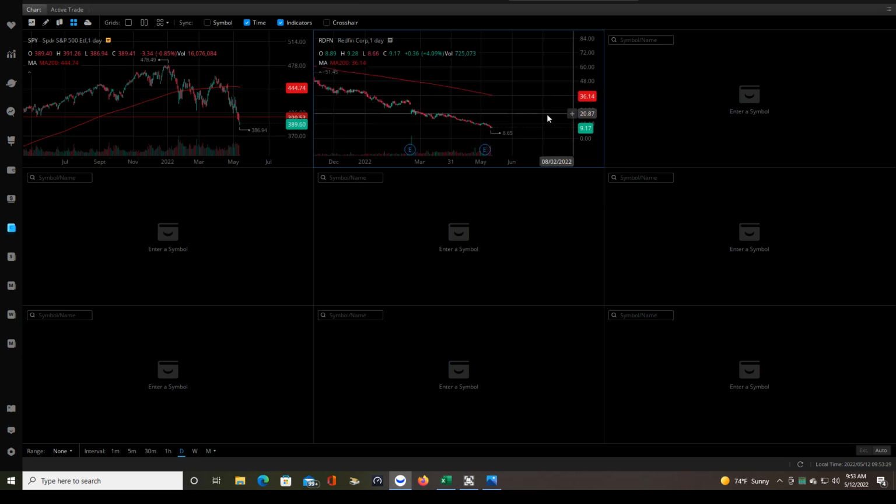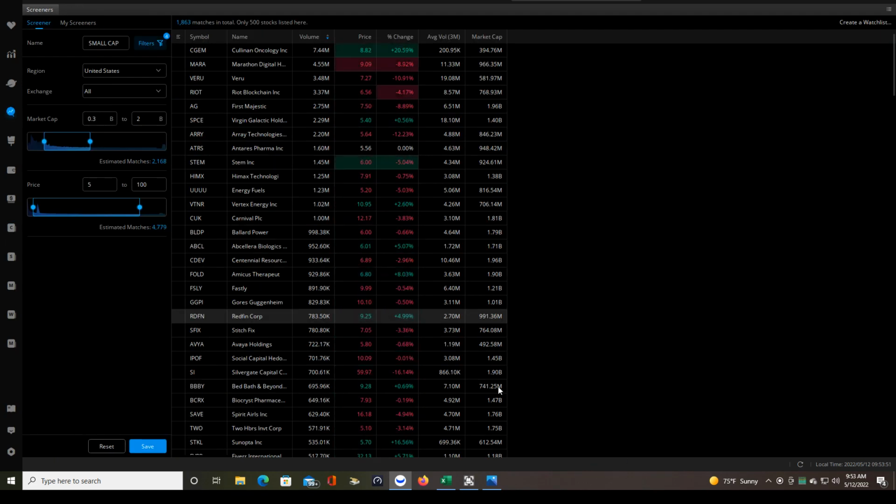All right, so another one below the 200 MA. It's frustrating, yes, but we have to stick to the plan. We have to stick to the strategy, even if we end up with a fourth no trade day. It is kind of boring, it is kind of frustrating, but trader discipline is the most important thing for a day trader. Absolutely. All right, so back to the screener and just patience. That's all we can do.